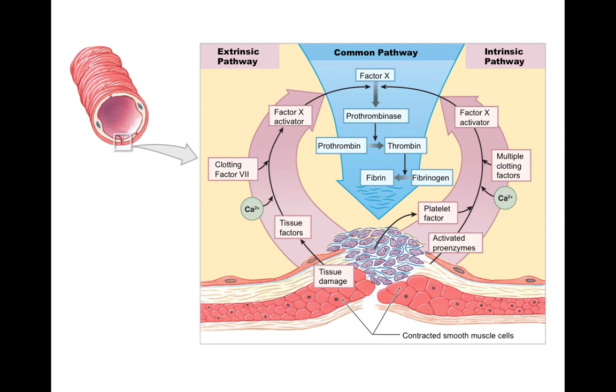So what this slide shows here are the extrinsic and intrinsic pathways. The extrinsic pathway here comes from the tissue damage itself. The damaged tissue causes the release of tissue factors that activate a clotting pathway that leads to the activation of what we call factor 10. Factor 10 is called Hageman factor, and it's one of the common factors in both the extrinsic and intrinsic pathways.